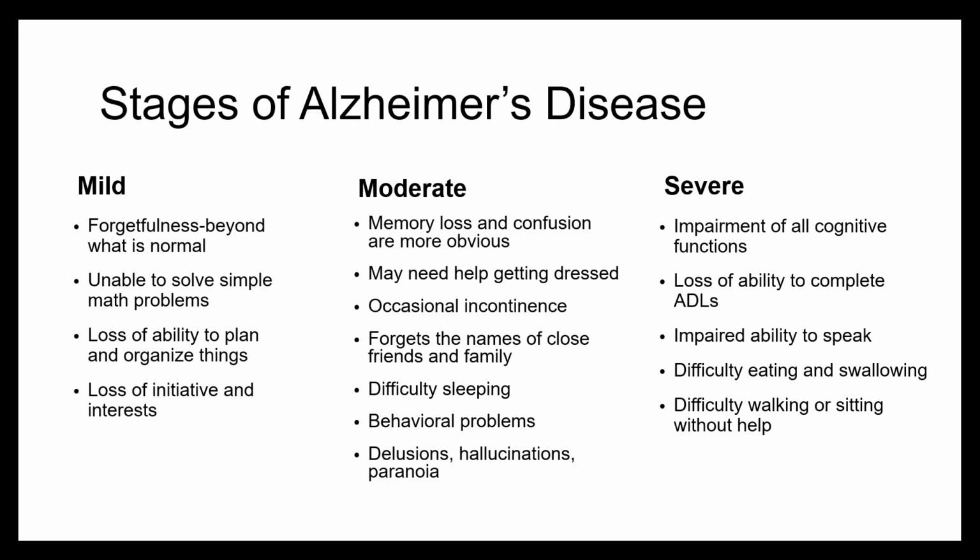They're going to lose awareness of any recent experiences and even lose an awareness of their surroundings. They're going to need round-the-clock care and assistance with those ADLs because they're going to lose the ability to complete them on their own. They will begin to have an impaired ability to speak during the severe stage. At first, it may just be difficulty communicating until eventually they will be unable to communicate at all, and eventually the patient will become unresponsive. As the severe stage progresses on, they're going to have difficulty eating and swallowing, and then even difficulty walking or sitting without help.